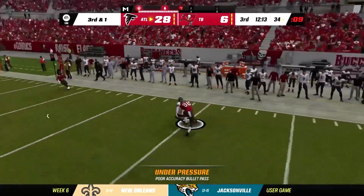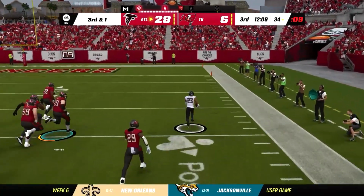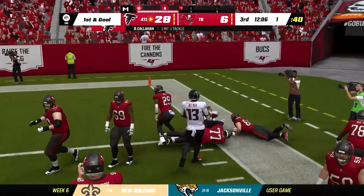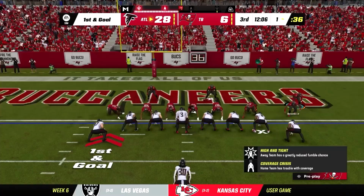And right here to open the second half, Jimmy Garoppolo throws an interception to Bryce Callahan. He's going down the sideline, and look at that early celebration. That ends up costing the Falcons a touchdown. I have never seen that happen in the game before, so you know what? I'll take it.